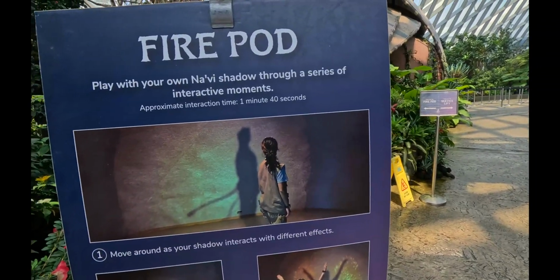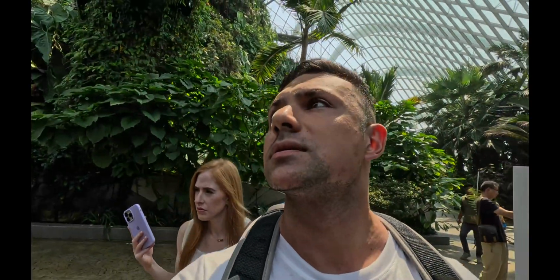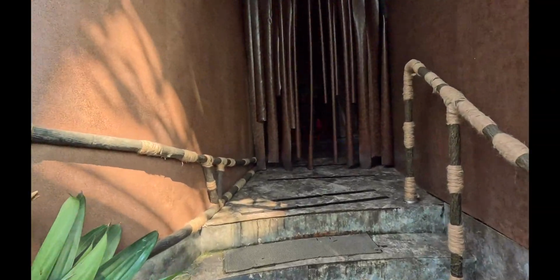Okay, I don't know what this fire pod is. Play with your own shadow through a series of interactive movements. I'm not sure what that is about, but we shall go and check it out. Oh, it made you like... Check the tail. Put your hands up. That's cool. It gives you like a tail.